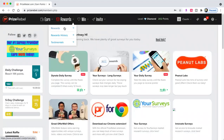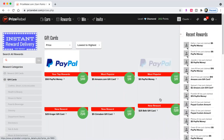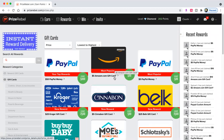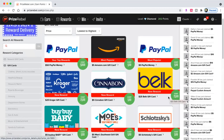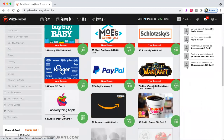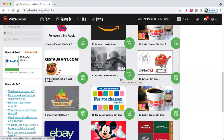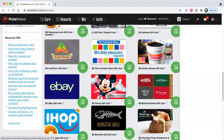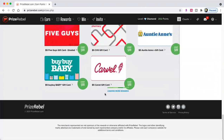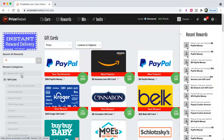Next, let's go into the rewards because everybody loves the reward section. There are literally tons and tons of rewards for this site. There's PayPal, there's Amazon, there's Cinnabon, Kroger, Belk, Bye Bye Baby, Moe's, Chavorsky's, World of Warcraft, Apple, restaurant, a Visa gift card, Safeway. You just keep scrolling, and there's gift card after gift card after gift card. There's usually tons of gift cards. My favorite is PayPal because it's cash.